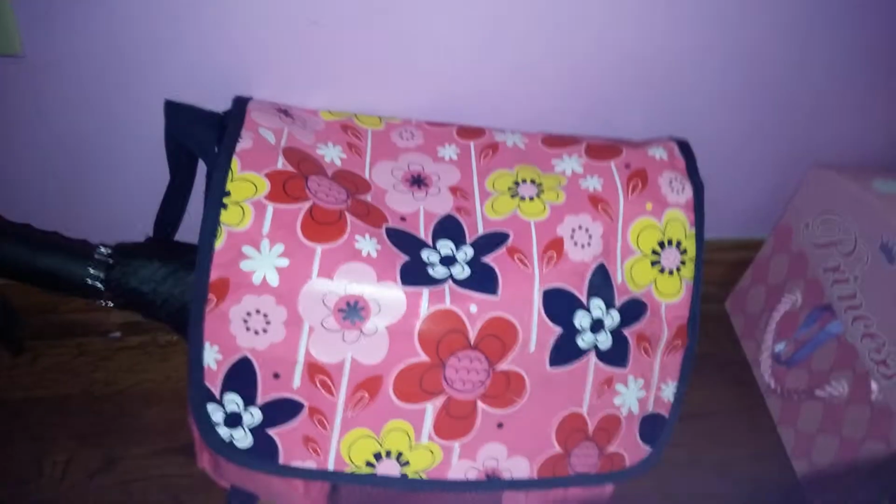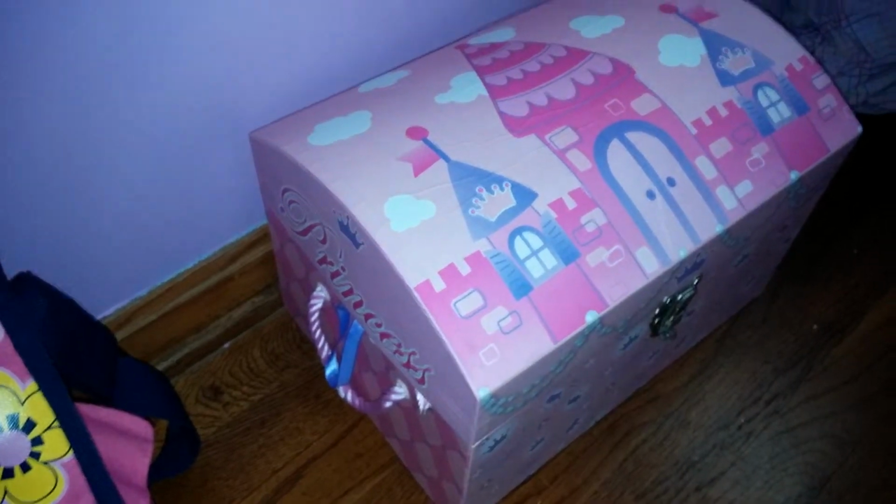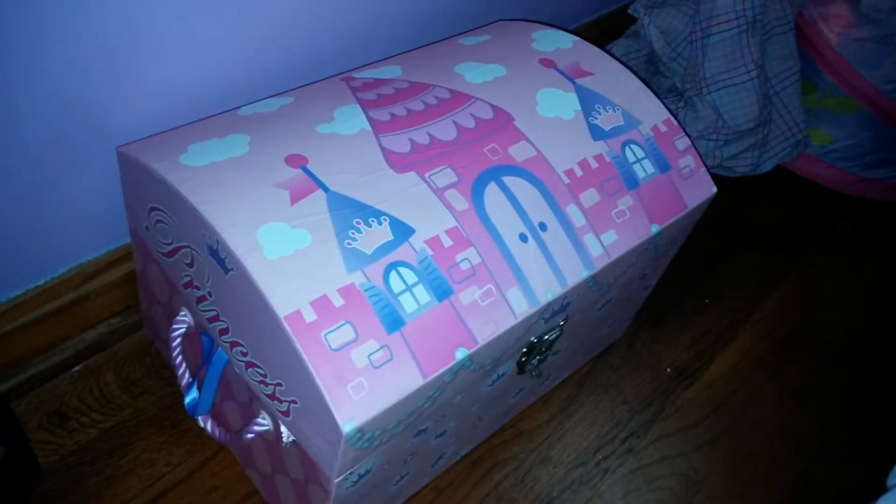Here, remember, right? Here's my princess case I got from Pennsylvania. Sorry about the overload. It's just that it got over a lot. It's not big enough.